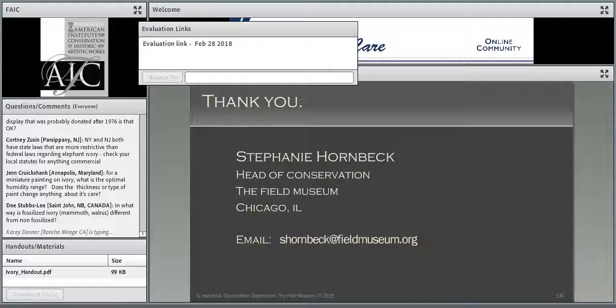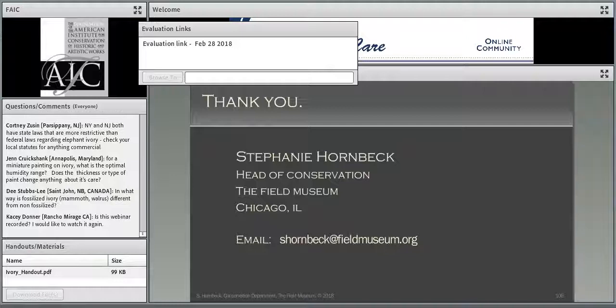Evelyn Fiedler asked about regulations on artifacts that only contain a portion of ivory, like cutlery handles. And I think you answered that. Yes, the regulation applies to even small portions.